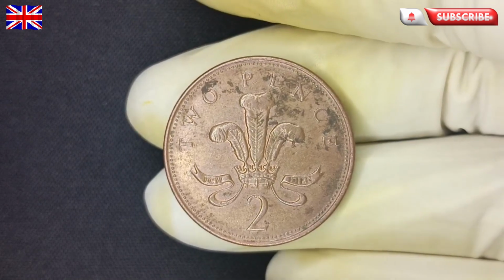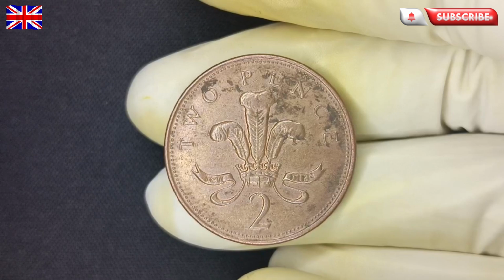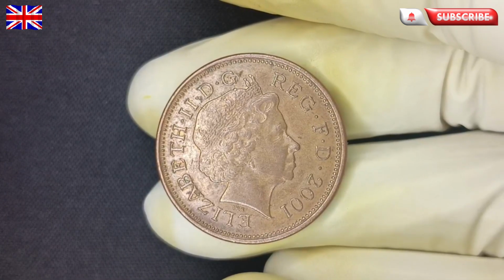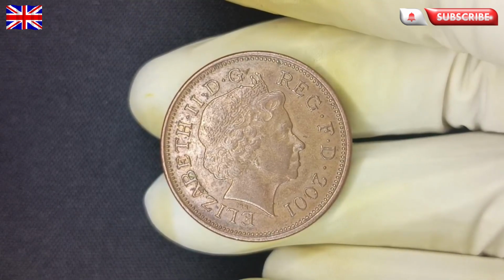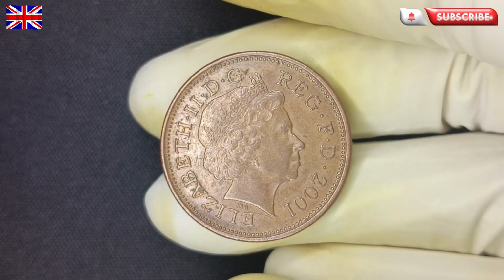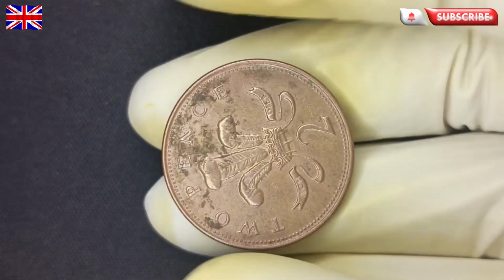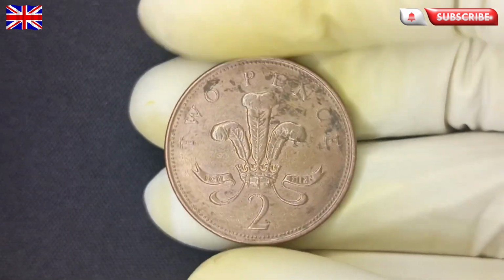The year 2001 was significant for many reasons. It was the dawn of a new millennium, the world was shifting into a digital age, and yet, amidst technological revolutions, there remained a reverence for the tangible, especially for collectors who understood the immense value in something as physically humble as a coin. The British decimal coinage system, introduced in 1971, had already seen 30 years of evolution by the time this particular 2p coin was struck.